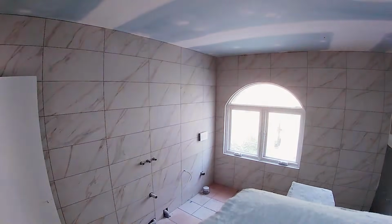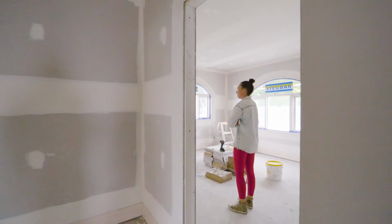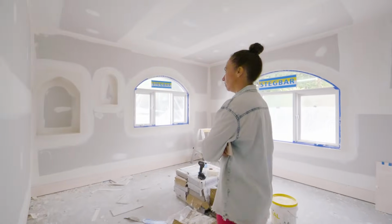For the first time. While you renovate, things are going to go wrong. It just happens. We had some arches in one of the girls' bedrooms, but when we got back into that bedroom they were kind of pointy at the top.